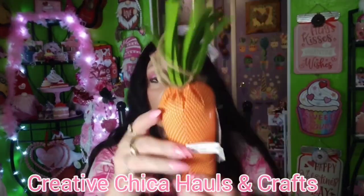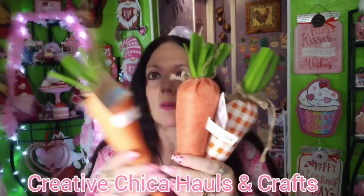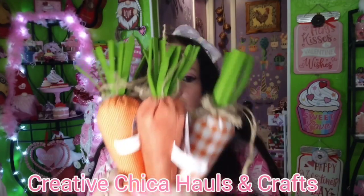All right. So like I said, this is at 3 different stores, and I got another one. Now, I didn't know that they had a polka dot one. I bought two of them before, but I was in a hurry and didn't notice they had a polka dot, so I got a polka dot one for my Easter decor. And then I got another set here. How pretty. And so I'm debating on maybe putting this in my Easter giveaway.